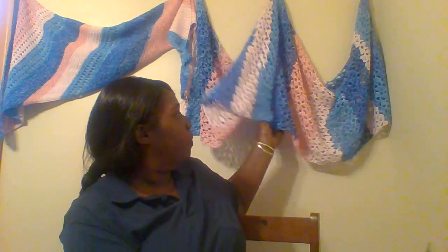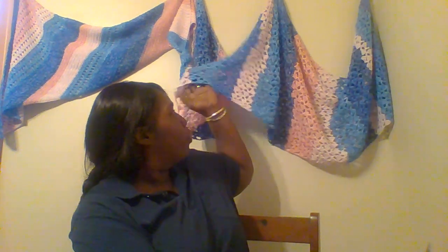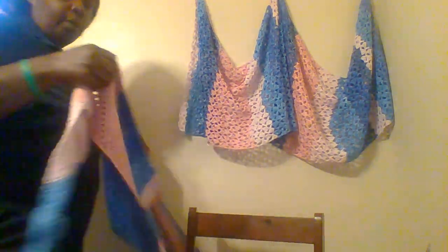And then this other wrap I have over here, I used the same yarn, and I'm going to be honest with you, I don't remember the pattern. But this one is more straight. It's more like a wrap. Actually, let me take them down and show them. So this is actually the kerchief.